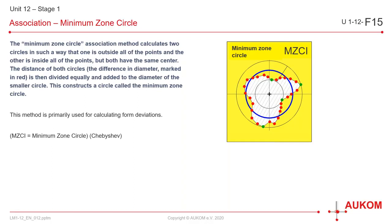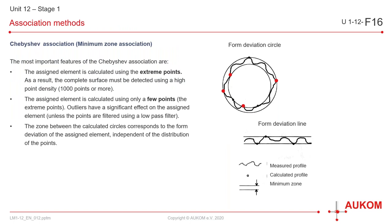This association method, as Jonah mentioned earlier, is used when checking form. So the Chebyshev association method, or minimum zone association method, is also calculated using those extreme points. So your outliers are going to matter, and you want to make sure your part is clean and set up. Okay. So it is calculated using those few points.